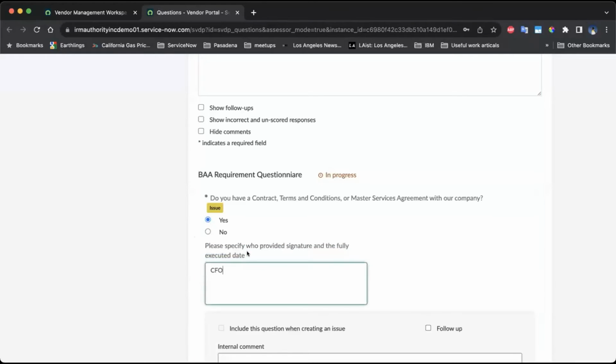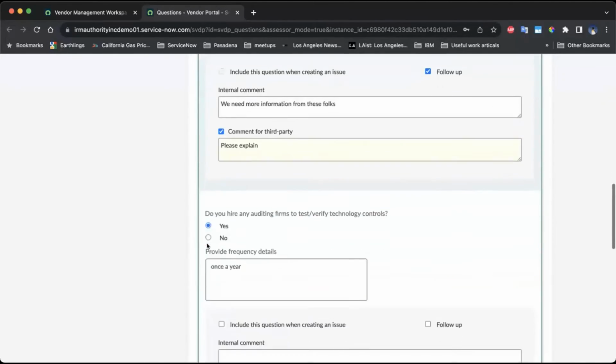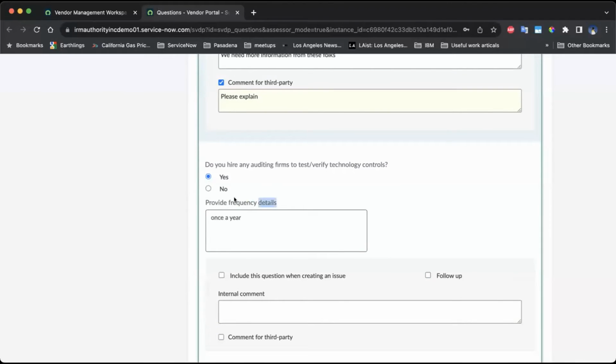For every question where we have a follow-up section, like here, provide frequency details, we modified the additional information to ask specific questions to get better data from our vendors. I hope that was relevant to what they were saying. I think so, but I think they might need a little bit more help afterwards, so we'll follow up after the call. Okay, sounds great.